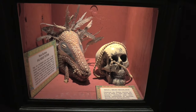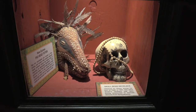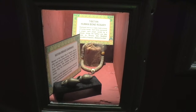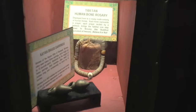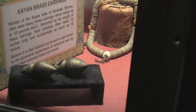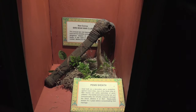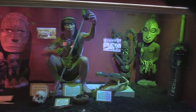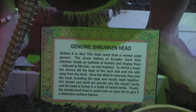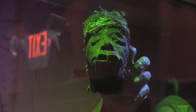So Robert Ripley collected all sorts of items from around the world. Got a pig head totem on the left. Skull bead necklace. Alright, back here we got a Tibetan human bone rosary. They got Kenyan brass earrings, a penis sheath, and a bird beak war club. These are all authentic artifacts. Got a genuine shrunken head. A real shrunken head.